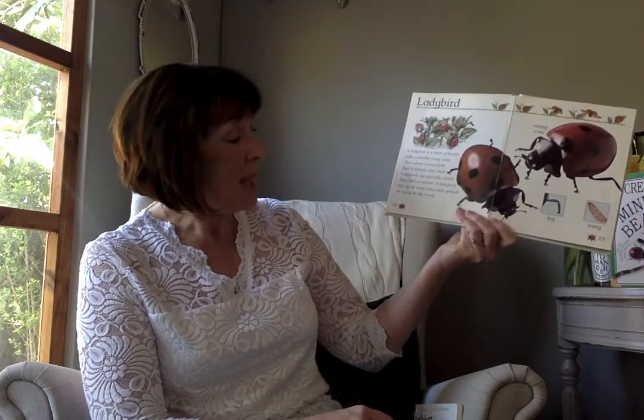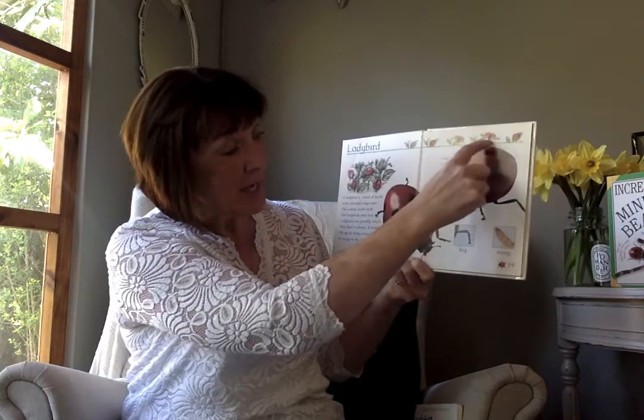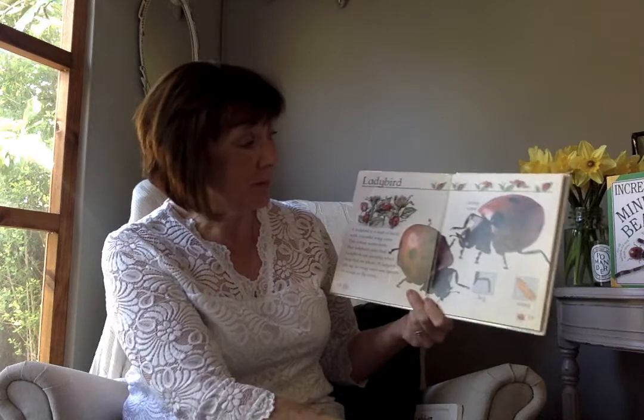A ladybird lifts up its wing cases and spreads its wings to be able to fly away. Here's the wing case on the top. Here's the wing that you can see that would be underneath, and these are the legs on the ladybird. Now, a ladybird is a type of insect, and ladybirds and insects have 6 legs. Shall we see if we can count to 6 altogether? 1, 2, 3, 4, 5, 6. So an insect and a ladybird has 6 legs.